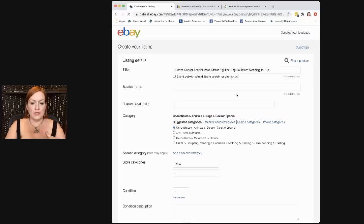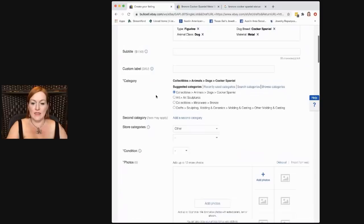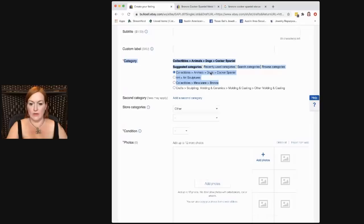Once you are getting your title going, you can see I still have 6 characters left. So I could go in and try to add some more descriptors. I'm going to go ahead and leave it for now. And then it will help you come up with the category to put it in. That's collectible animals, Cocker Spaniel. So I don't have to do anything there.